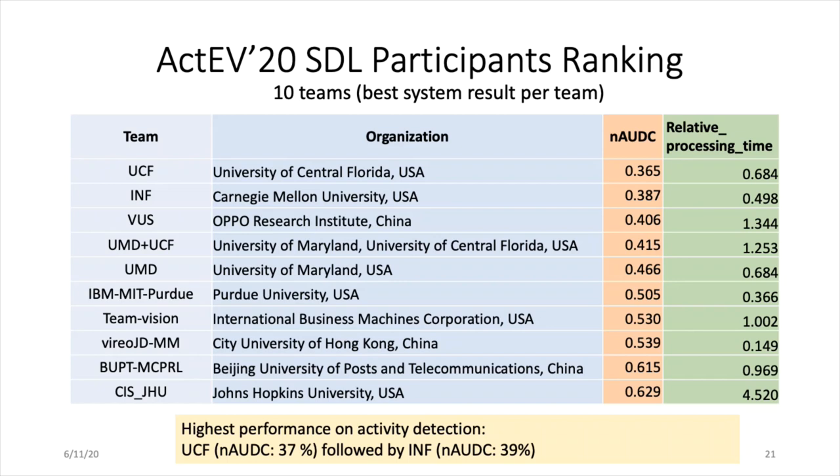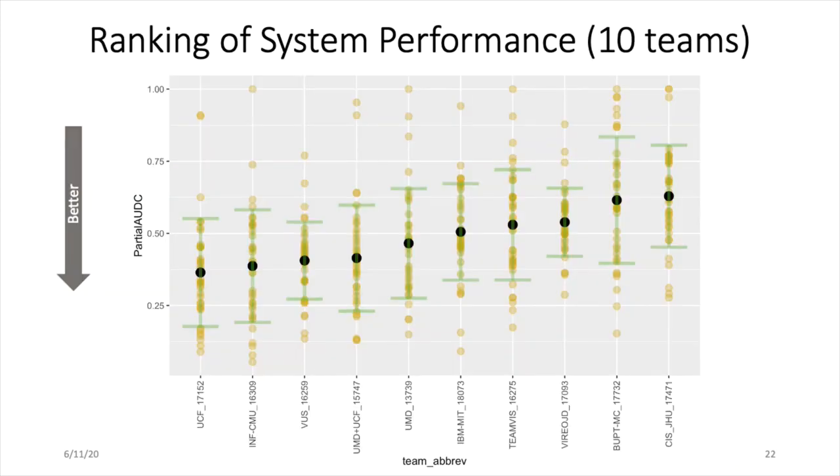Here in the plot, we show the ranking of system performance. The x-axis is the 10 teams and the y-axis is the metric NAUDC. The black point indicates a mean value for each team, and the green error bar indicates the standard deviation. The green points show the value of the 37 different activities for each team. Here we are showing the ranking of the teams on the relative runtime. The x-axis shows the 10 teams, and the y-axis is the relative processing time.